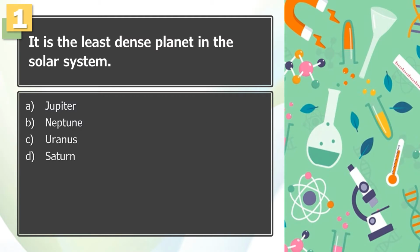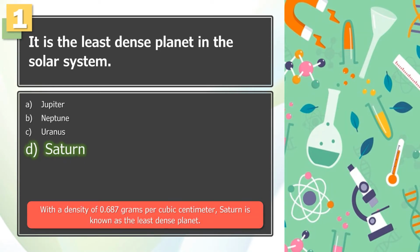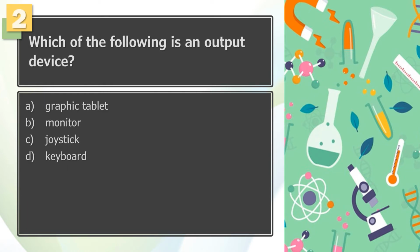Number 1. It is the least dense planet in the solar system. A. Jupiter. B. Neptune. C. Uranus. D. Saturn. The answer is D. With a density of 0.687 grams per cubic centimeter, Saturn is known as the least dense planet.